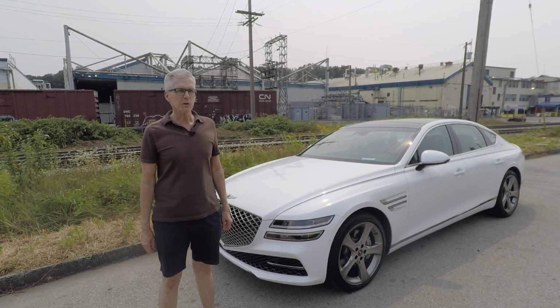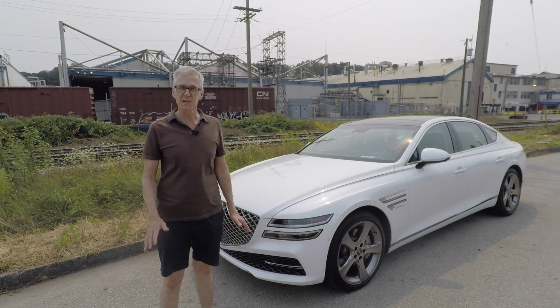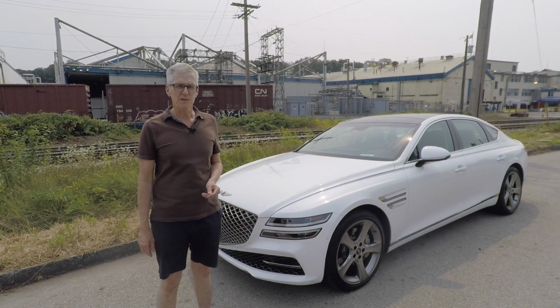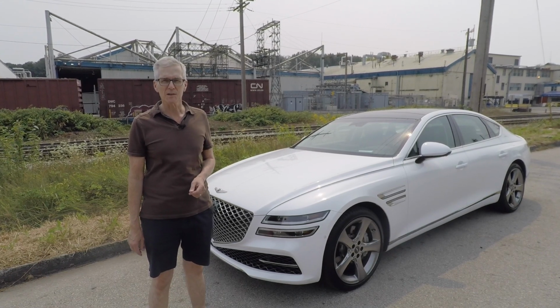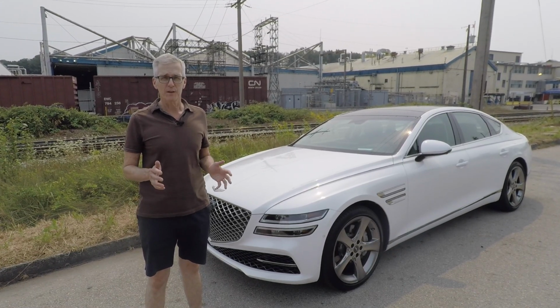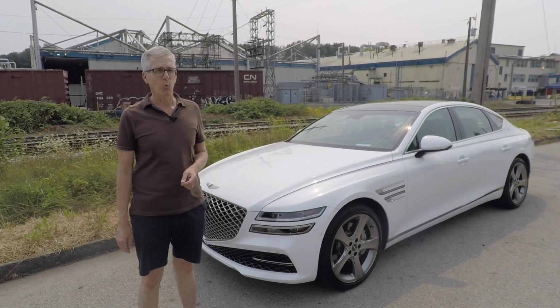That's our look at the 2021 Genesis G80 3.5T Prestige. Even without the price discount to its competitors, it would be a stout contender in the mid-size luxury field. But with the discount compared to Mercedes-Benz, BMW, and the others, it's a winner.